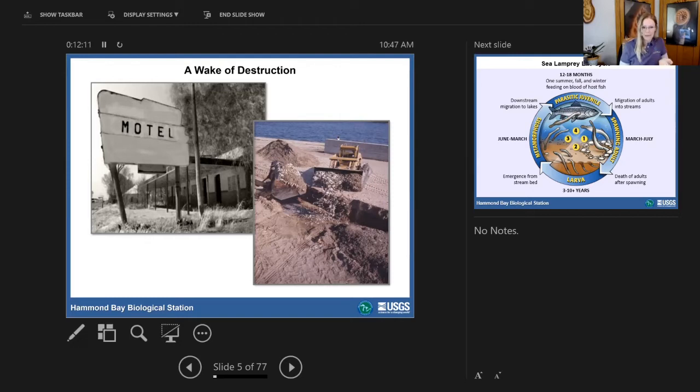Lake trout, which is one of the dominant fishery species in the Great Lakes, were the prey that sea lamprey most preferred. Sea lamprey led to the extirpation, so the removal of lake trout from 4 out of the 5 Great Lakes. Now, it wasn't sea lamprey invasion alone that led to that extirpation of lake trout. Lake trout were also being heavily fished at the time, and so lake trout populations were already declining due to fishing. However, folks have looked back at the population trajectories of those lake trout, and whereas you see a declining population from fishing pressure, when sea lamprey invaded, suddenly those lake trout populations plummeted, and they plummeted to 0, to 4 out of the 5 Great Lakes.